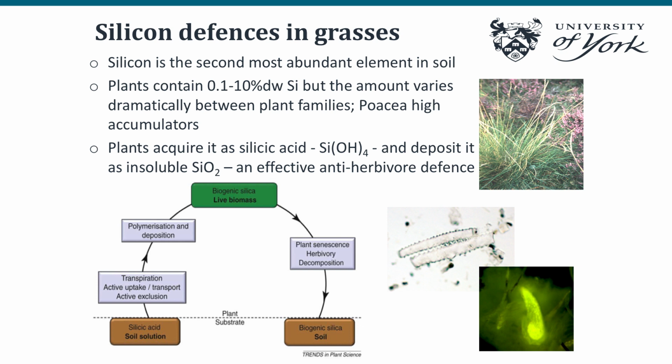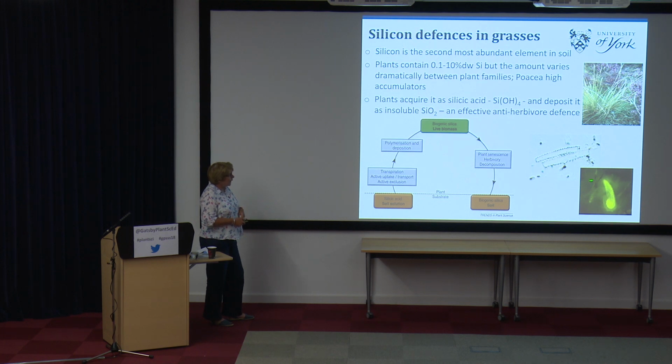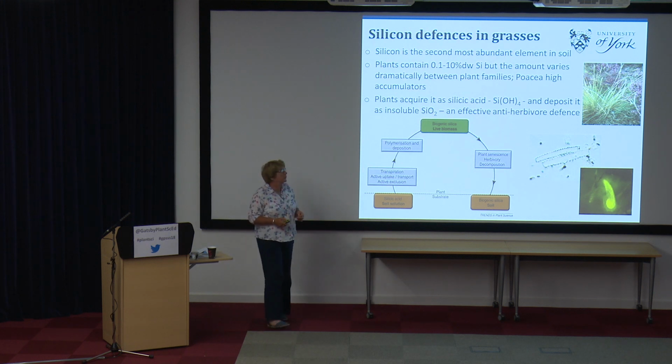So silicon is very abundant in soil, second most abundant element. It's not always very accessible to plants, but when it is, some of them can take up a lot of silicon. So it dissolves in the soil solution as silicic acid. It's taken up into the plants and deposited, and then, through senescence and herbivory and decomposition, returns to the soil. And that's a slow process. And as I say, it's deposited in these little granules and these spines. It fluoresces, so you can see quite easily how it's deposited.